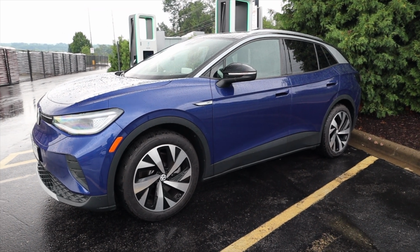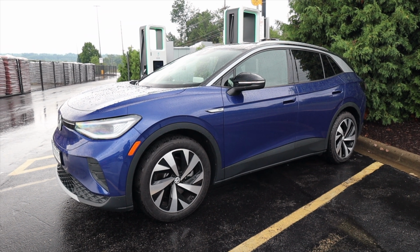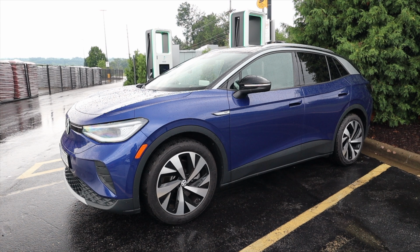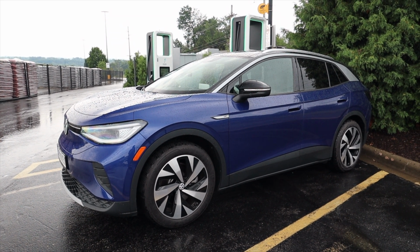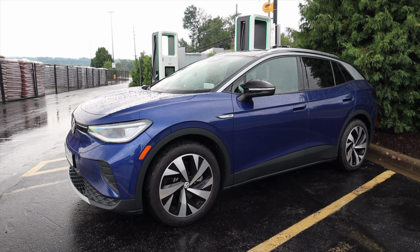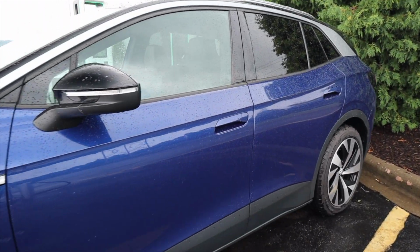Oh, just a little bit of information too, in case you guys weren't aware. This is the first edition ID.4, so it is rear-wheel drive only. I really wanted this dust blue metallic. This is the exact color I really wanted, and we got it from the dealer as a demo. But yeah, it's been great. So we're gonna go ahead and head on to the next one.